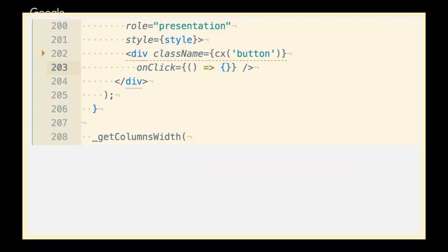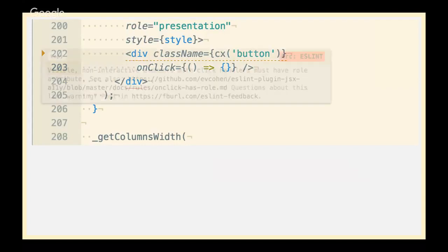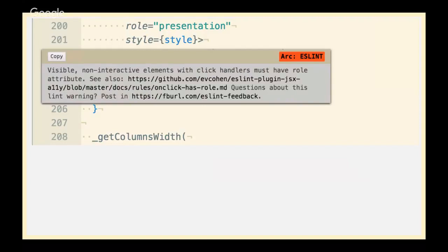So if you go over and investigate that warning, it says visible non-interactive elements with click handlers must have a role attribute. And again, this is going to start that whole process that we saw before of progressive errors that lead the developer to build a piece of HTML that's going to have at least the minimum requirements for being interactive and accessible, that we can interpret at this stage in the development.